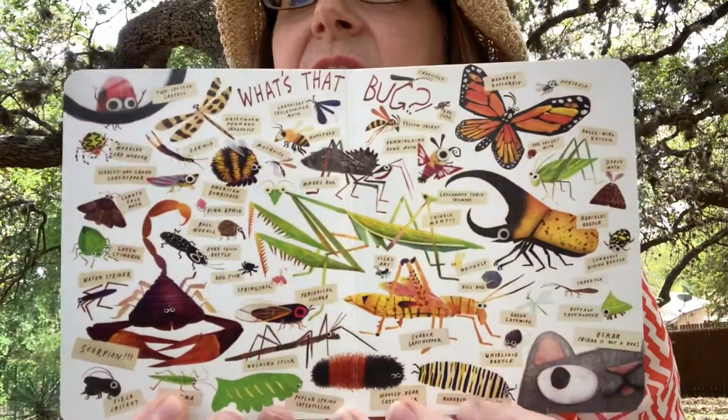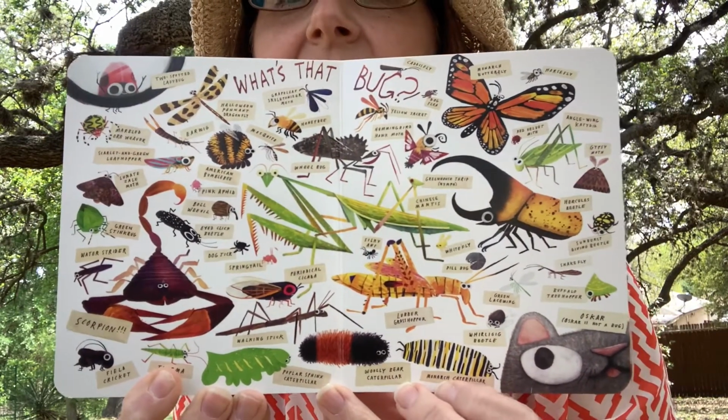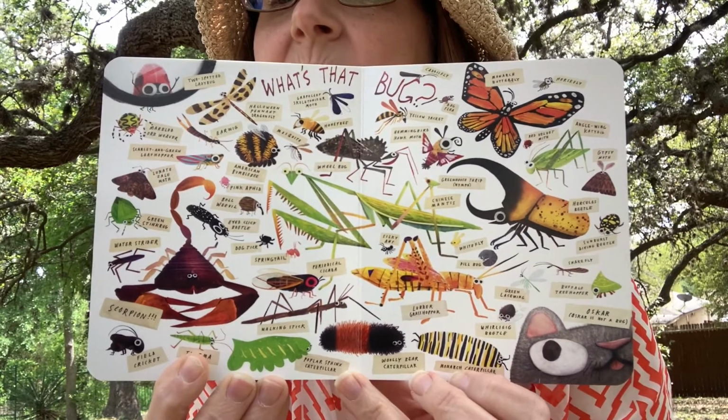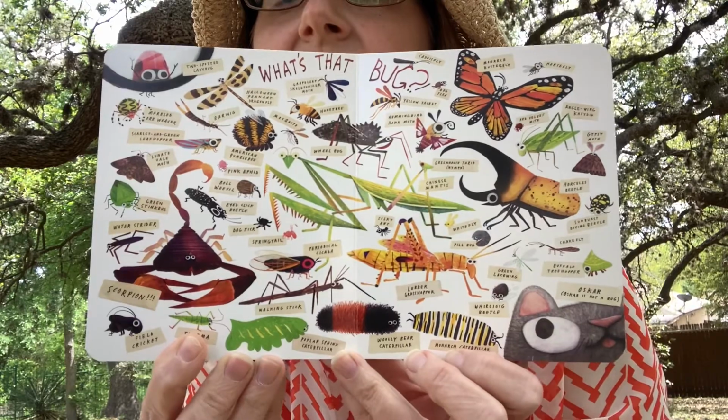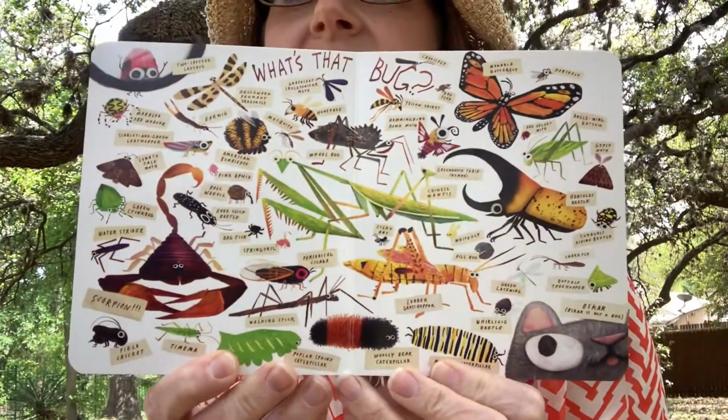What's that bug? Oh, wow. This has the name of all the different bugs that are in the story. I'm gonna hold that there for a little bit so you can look at all the different bugs. A whirligig beetle, a green lacewing, a hummingbird hawk moth, a yellow jacket, a dog flea, a two-spotted ladybug, a scorpion, a field cricket, a Hercules beetle, a pill bug, a white fly, a silky ant. Look at all those different kinds of bugs.